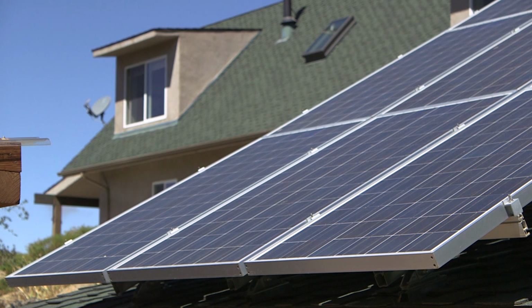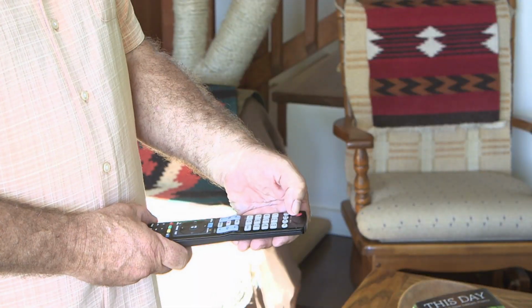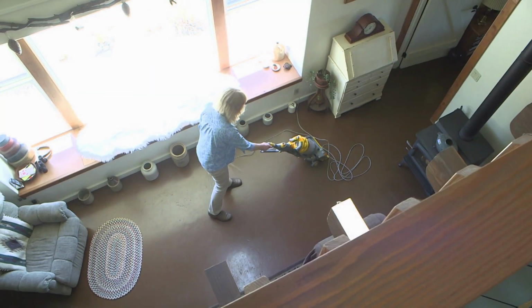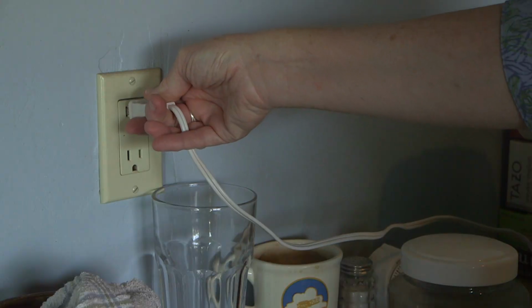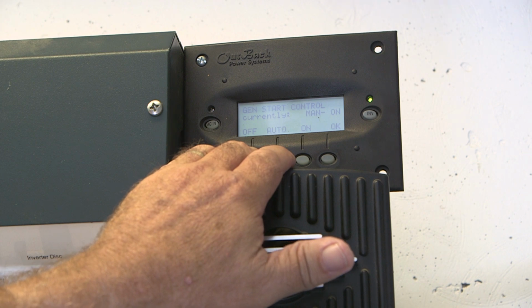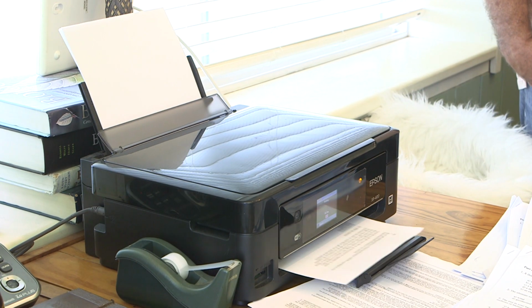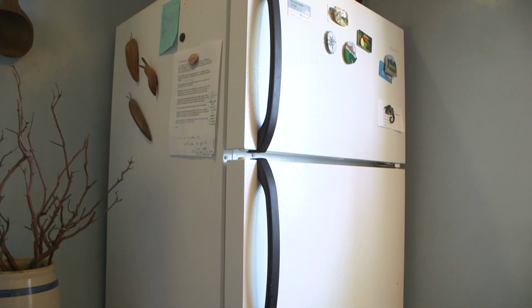Despite supplying all their own power, Robin says their lives are pretty normal. They have every modern convenience like TV, a microwave, computers, and a vacuum cleaner. But if they want to turn on multiple big energy users at the same time, they have to switch on their generator. I'm going to be honest and say that it's nice when you can just run everything simultaneously, but if we put the generator on, we can run everything simultaneously. We can vacuum and run the big appliances, and it's all handled by the generator.